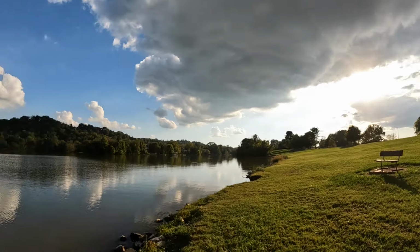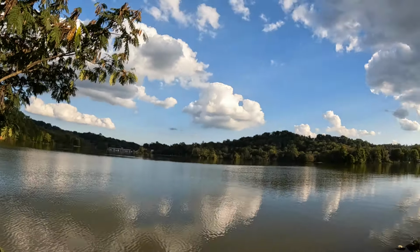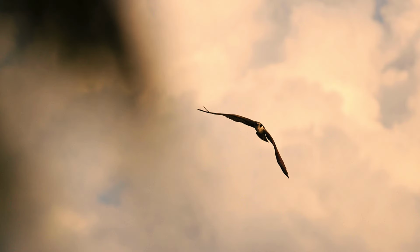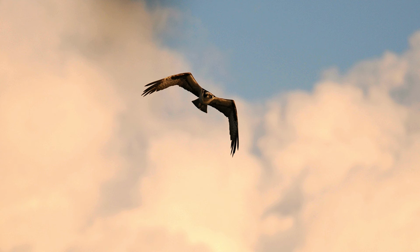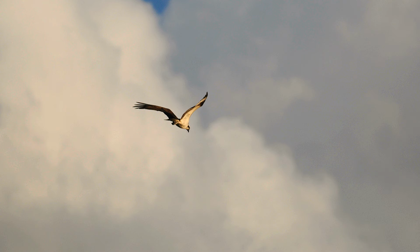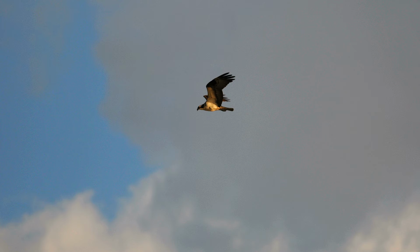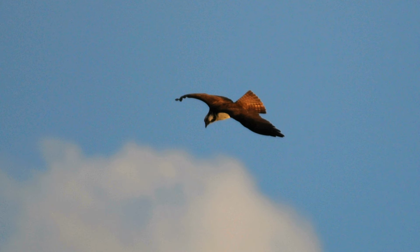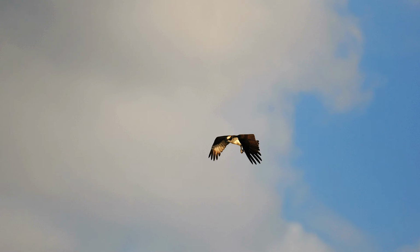But here's an osprey out here right now, my friends. Beautiful osprey, there he goes. He's looking for something. Here he comes.